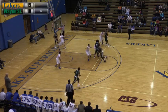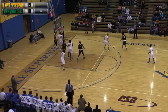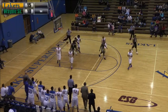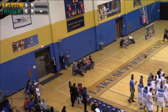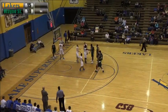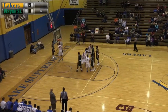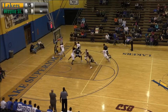Offensive inbound pass for the Warriors. Trying to find an open player. They're doing a good job, and they've got to take a timeout. Lakers defense, stellar there. Just closed it all down. And with that, the Warriors men are looking to improve to 5-1, 2-0 in conference play. Coming out of the timeout now called by Wayne State.